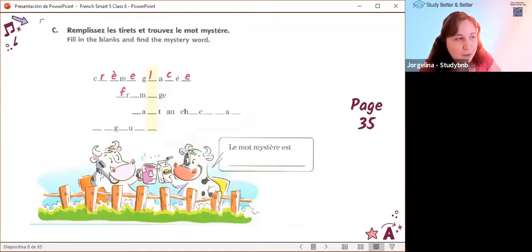Le premier mot, the first word was crème glacée. Then we have fromage. Then we have lait au chocolat. Then this one is chocolate milk. And then we have yogurt. There we go. And like Jamin said in the chat privately to me, lait is the mystery word, lait.